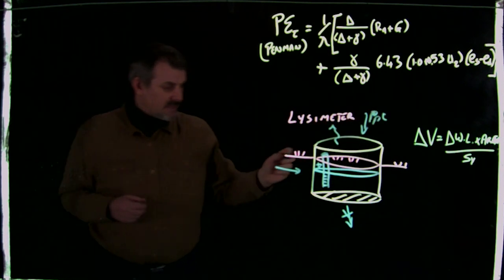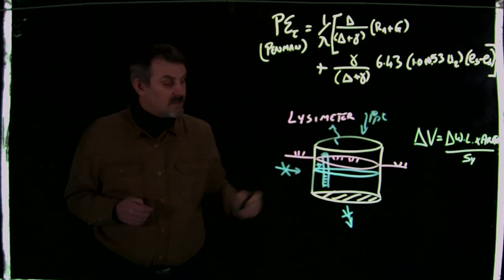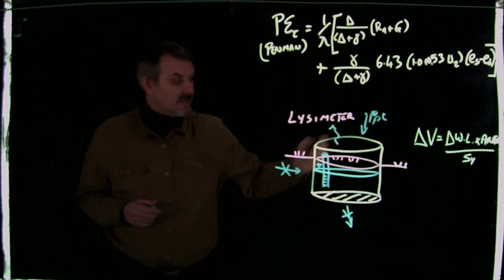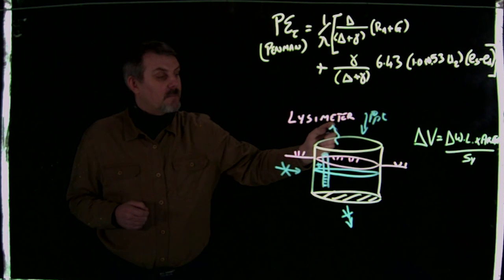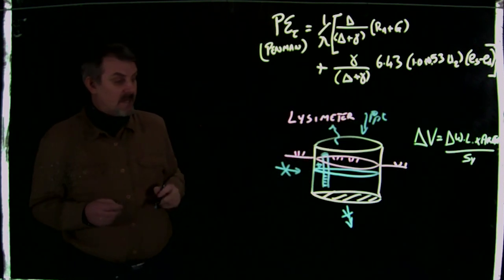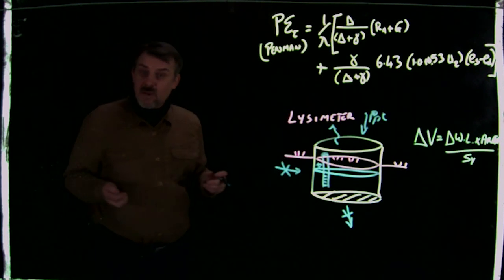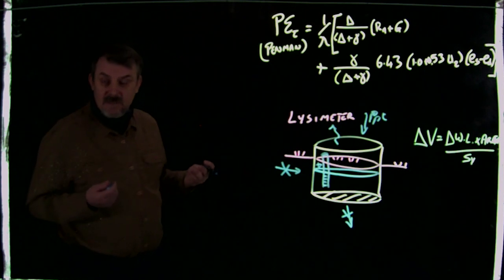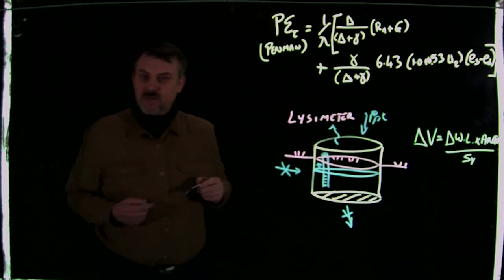So what you can see here is because we have the plastic tubing, we don't have any lateral flow. So essentially, we've no lateral flow, we've no vertical flow. All we've got then is evapotranspiration and precipitation. And then with our water level measurements here, we can work out the change in storage. So once again, we come back to that very, very simple idea of the flow balance, but it allows us to calculate potential evapotranspiration rates.